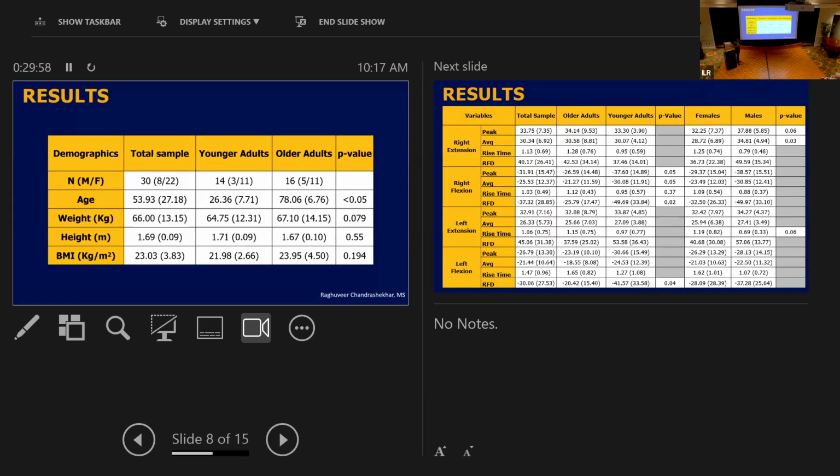So just an overview of the sample that we had. We analyzed a total of 30 participants: 14 younger adults and 16 older adults. Thank you very much for participating. For the most part, apart from age, of course, other variables like weight, height, and BMI did not vary significantly between the two groups, so we have a more equally distributed sample in those metrics.